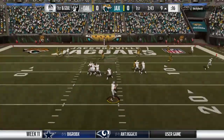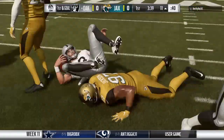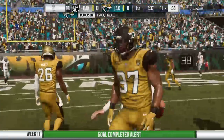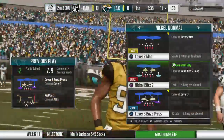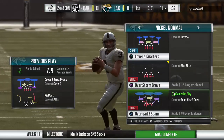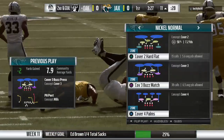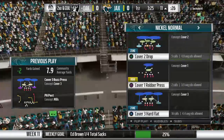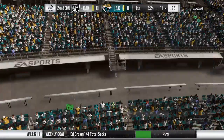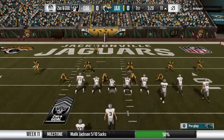Now a play fake here on first down. And he is going to go down back at the 11-yard line. Malik Jackson in there to drop him for his fifth sack of the year. So they get pushed back to the 11, and here's second and goal.